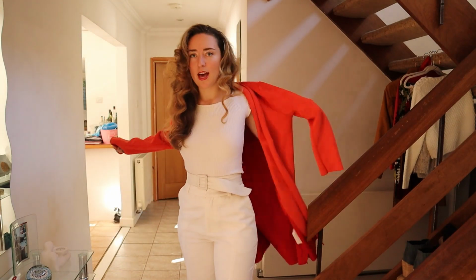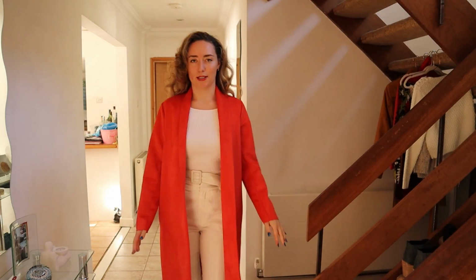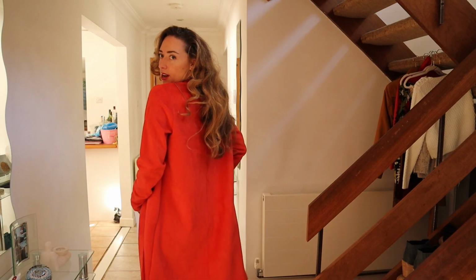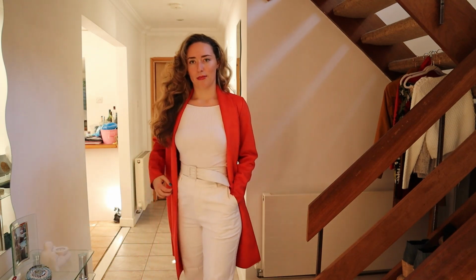I just love it. And I've been trying to style it since I got it, and it's actually not the easiest thing to style. But I had to play around this morning, and I think this outfit actually looks quite good with it. So I think having a wide leg trouser and having the whites and the creams, it just works with the orange. Because I want to avoid it looking like a dressing gown. That's kind of my worry. But I think dressed like this, I think it works.